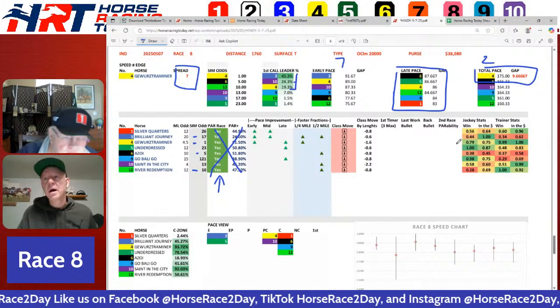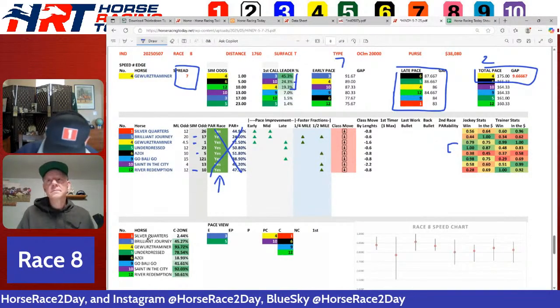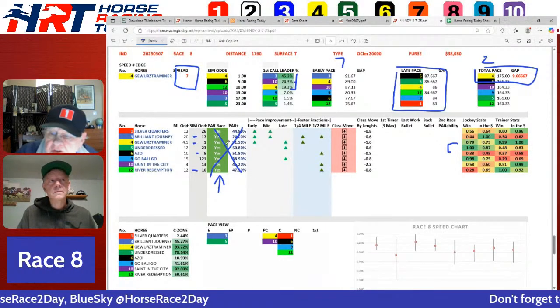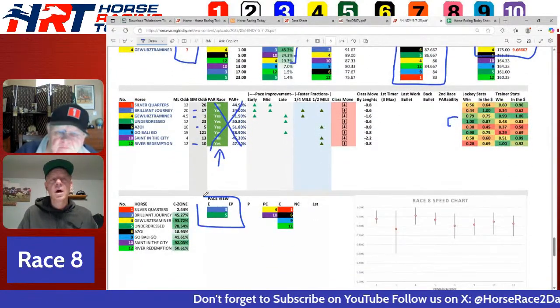Where's the jockey-trainer combination to keep an eye on? Well, it appears to me that the best jockey's the 5, the best trainer is the 12, according to the data. But I think the 4 is the best jockey-trainer combination.